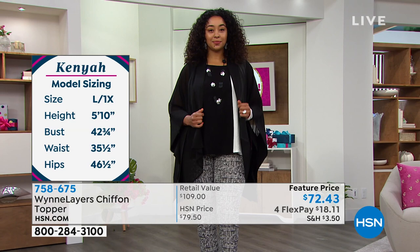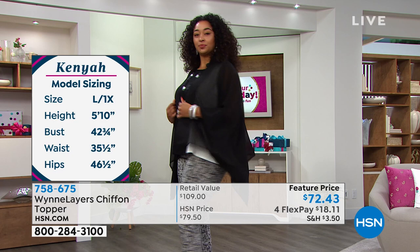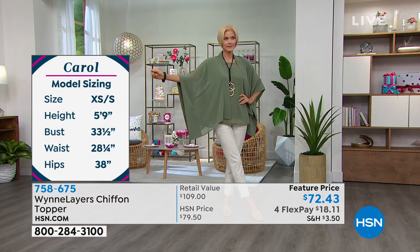I love the way Kenya's wearing it. She's got our little Sedona color block top on and the scratch print flatter fit pant. And look how that all hangs together so beautifully. And just imagine now a black turtleneck with a white pair of jeans. Fabulous look. Yes.